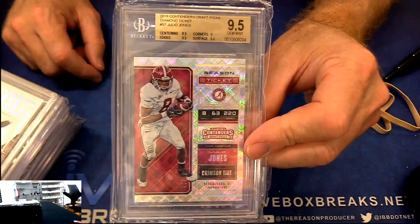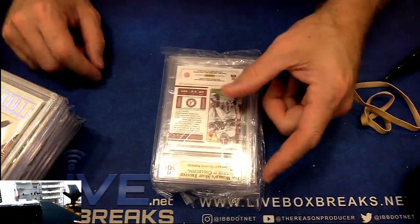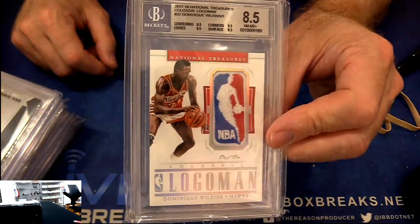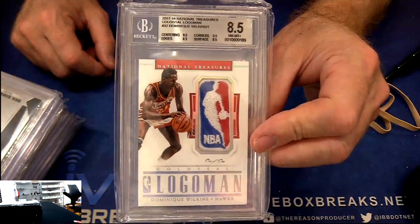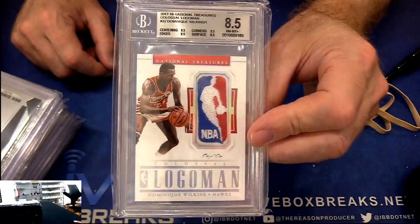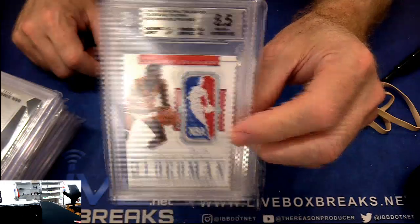Julio Jones, 9-5. Got the Dominique logo, man. Got it on the trade-in and an 8-5 somehow. I checked this card thoroughly. Still got smashed on it. The edges and the surface. That's painful.